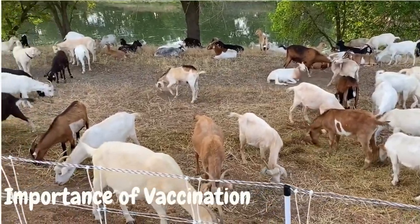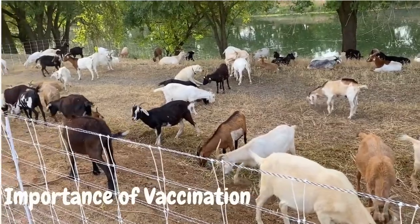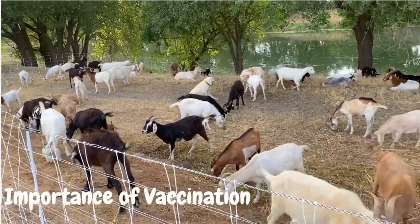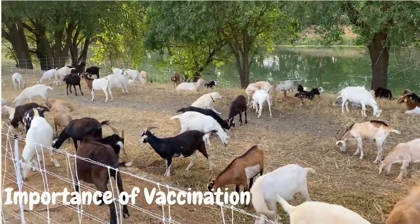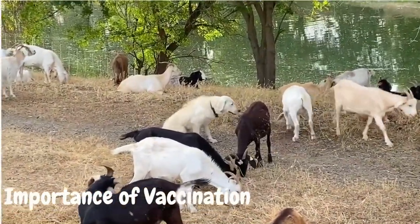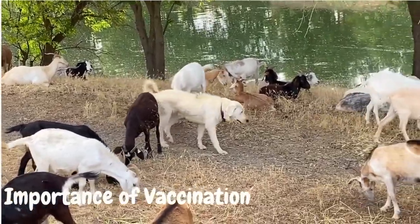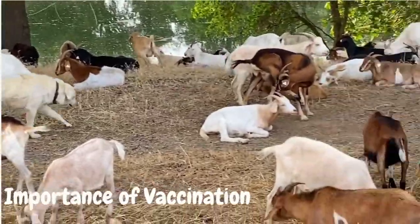Additionally, the CD&T vaccine is a preventive measure that can help prevent outbreaks within your herd. It not only protects the vaccinated goats but also contributes to herd immunity, reducing the spread of these diseases among susceptible animals. In conclusion, administering the CD&T vaccine is crucial in safeguarding your goats from Clostridium perfringens type C and D infections, as well as tetanus.